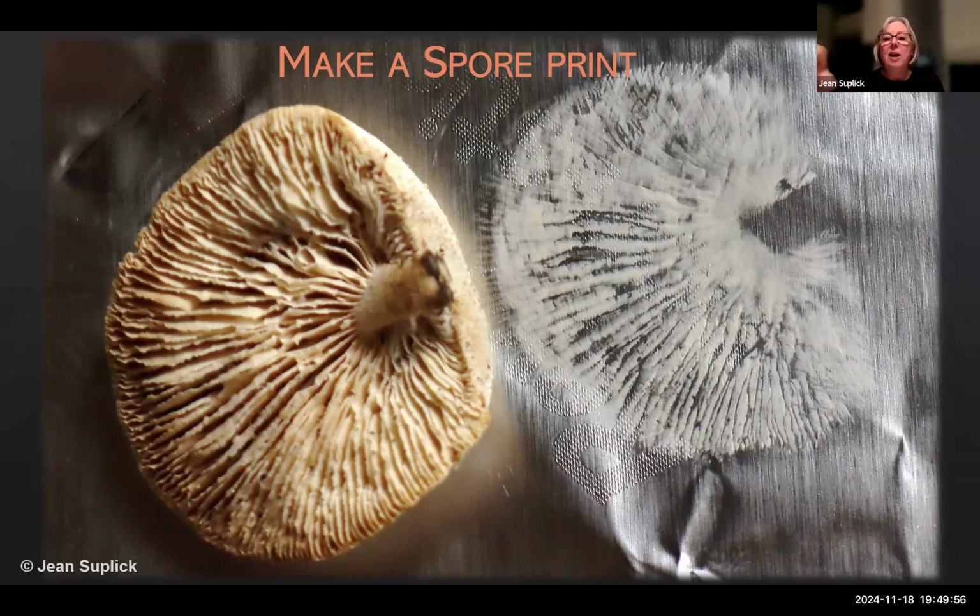This one is kind of interesting, and the reason it's recommended to use foil is because if I had done this, say, on a piece of white paper, I might not have been able to determine the color, but you can see it's a light tan color, and that was conclusive for identifying this one. Sawgill mushroom.